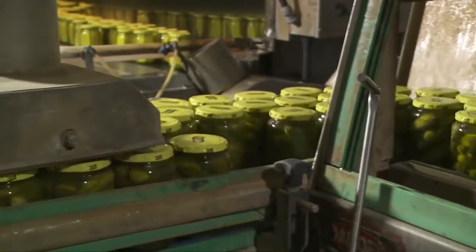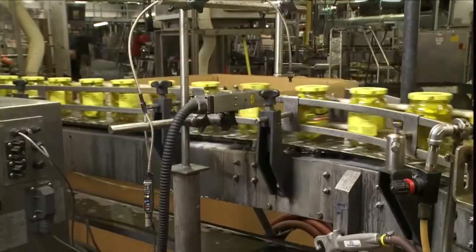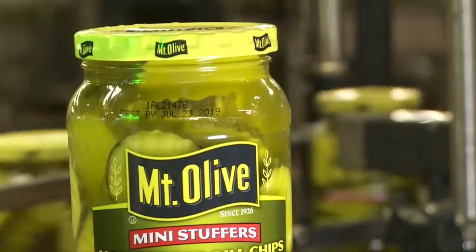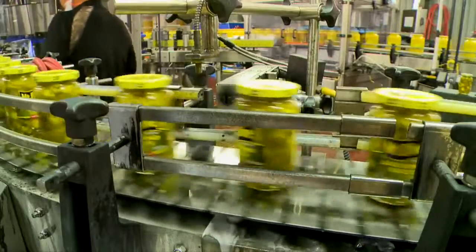From the pasteurizer, the pickles go into the finished goods department, where labels are added, and a best if used by date and production code are printed on each jar. The production code indicates which day of the year the jar is packed and which production shift did the packing.